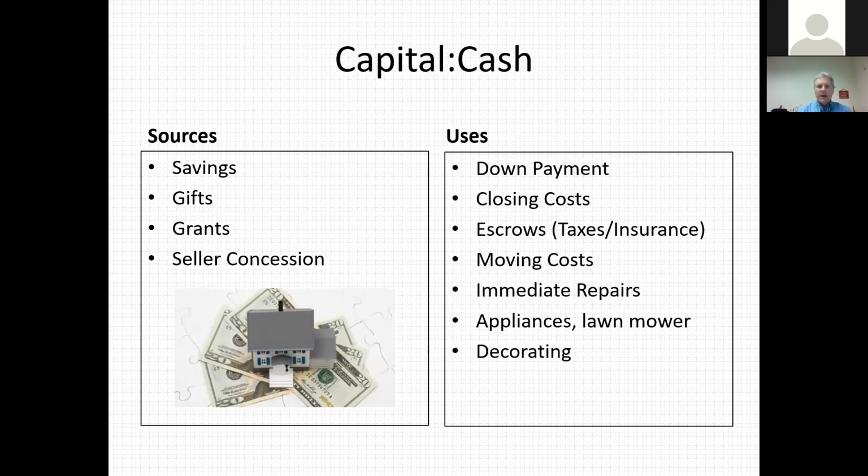First, in capital or cash, banks want to see that you're going to have sufficient money to close on the loan. This is going to go to several different places. This is going to be used for your down payment, your closing costs, your escrows, as well as some of the things that you're going to need to do following closing, including moving, repairs, and minor purchases. The sources of this money can come from a number of places. These would include your savings, gifts, grants, or a seller concession.